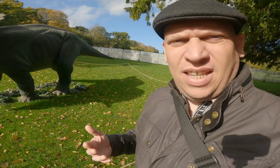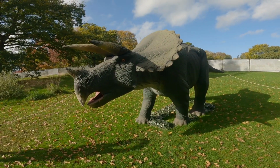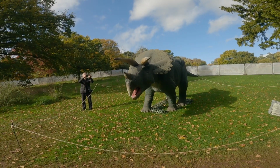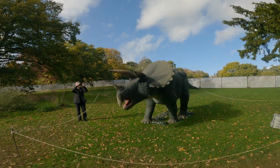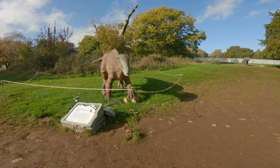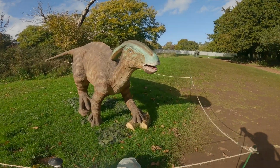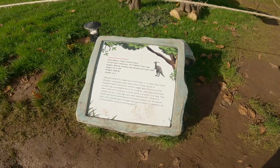I don't know if it's the sounds picking up on the video, but they're making noises, like walking around. Look, he looks like a beaver. It's a noisy one. That's a Parasaurolophus. That's a dinosaur.